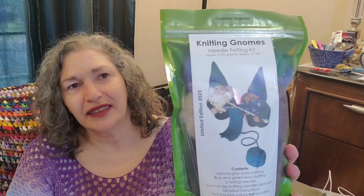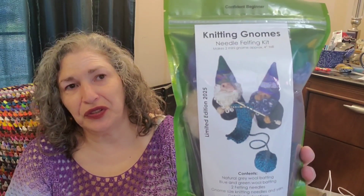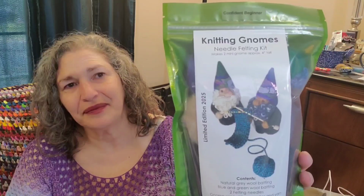And so I went to Going Gnome and I purchased this knitting gnome kit. And this one has enough fiber to make both of those gnomes. And then I saw my dragons. I am a big dragon person.